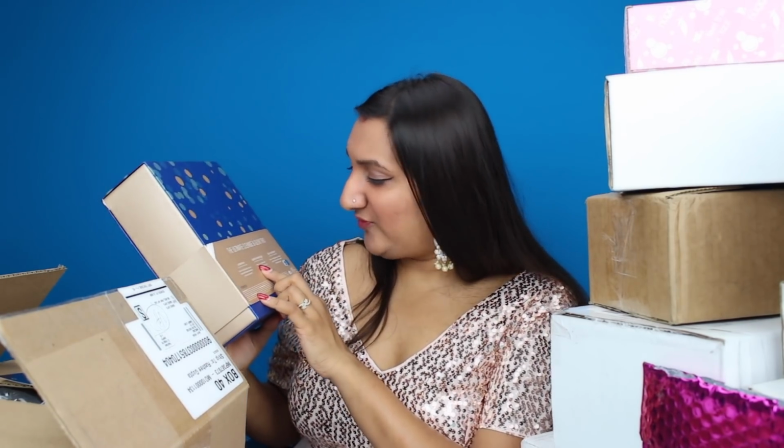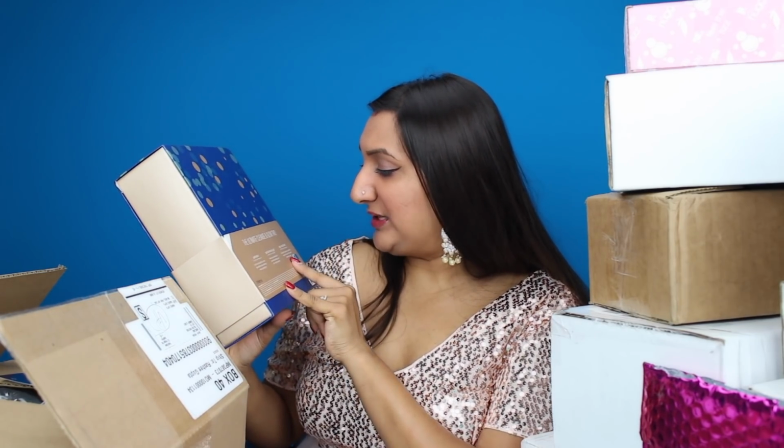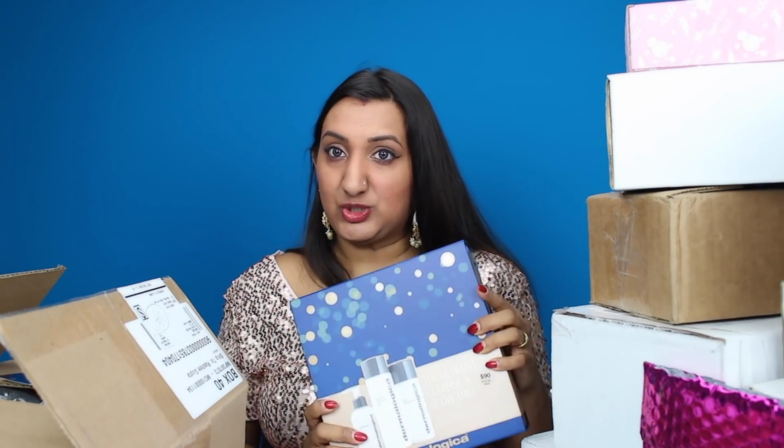And for size reference, the Pre-Cleanse is 5.1 fluid ounces, the Special Cleansing Gel is 8.4 fluid ounces, and then the Daily Microfoliant is 2.6 ounces, and these are all full retail sizes. And just so you are aware, this is the scrub that comes out as a powder and you need to add water to. So great value. Thank you so much, Dermalogica, for sending this over.